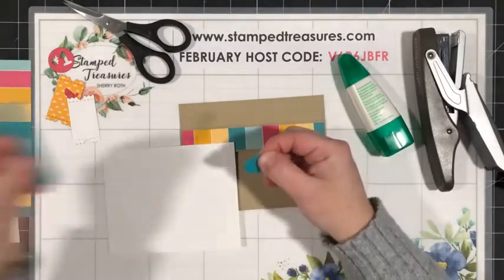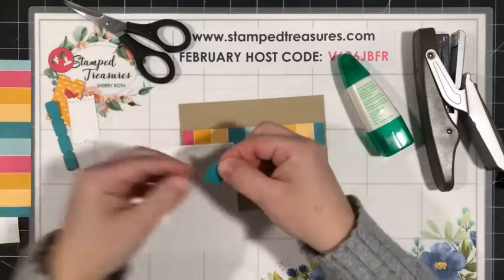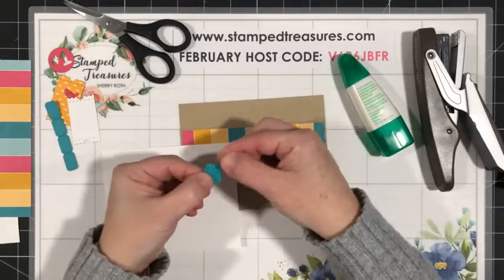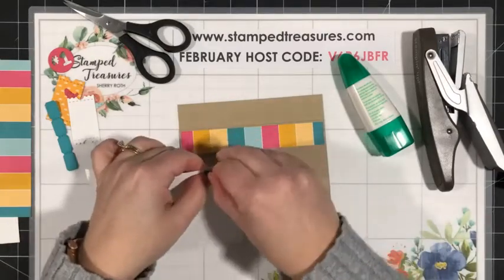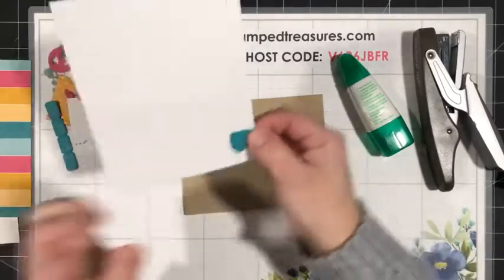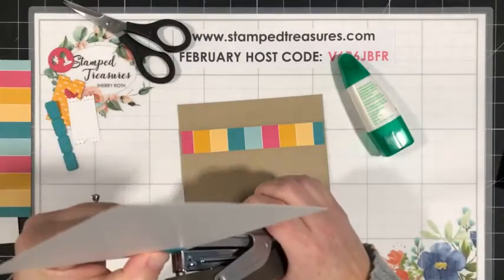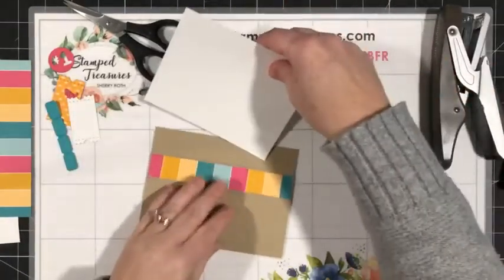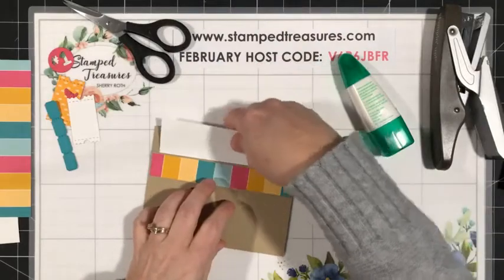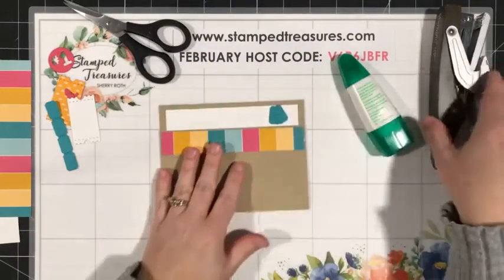Okay, so what I did was I took two of these little strips here, and I just separated them. I'm going to kind of put them at an angle like this, and then put them up in the corner like this, and just staple them in place. And then this is going to go on the inside. So we've created a little pocket. Okay, so that's going to go on the inside of my card.